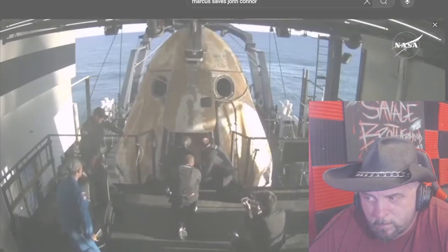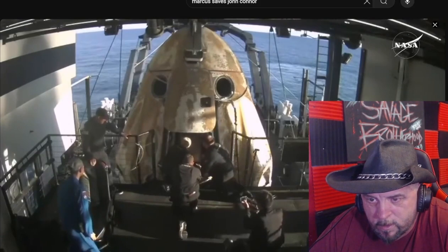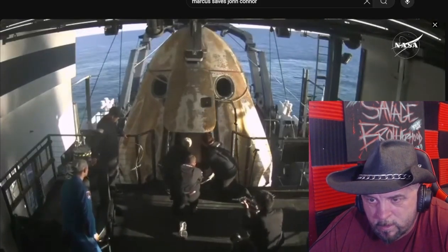Generally speaking, one of those stretchers, this is the expected procedure as the crew will be taken to medical facilities following their exit from Dragon.